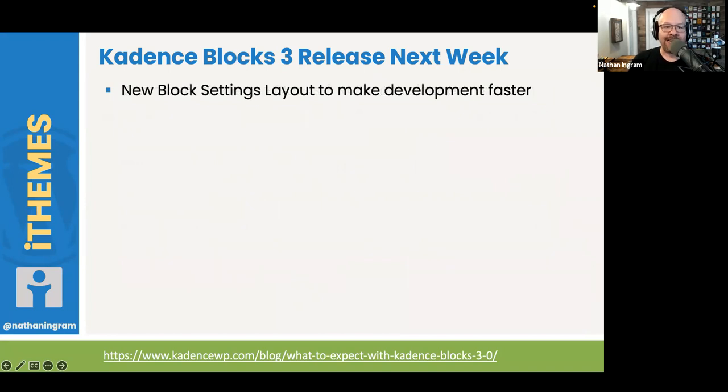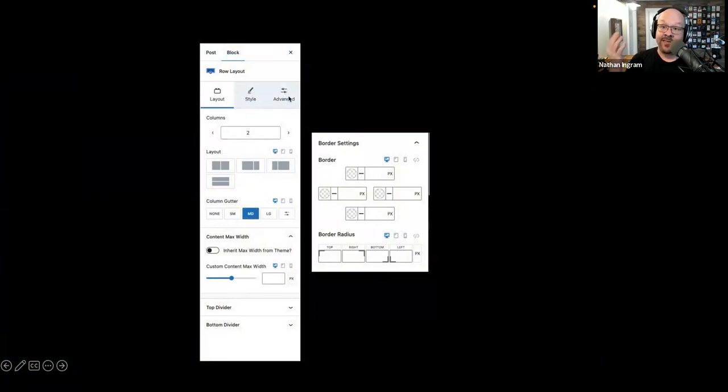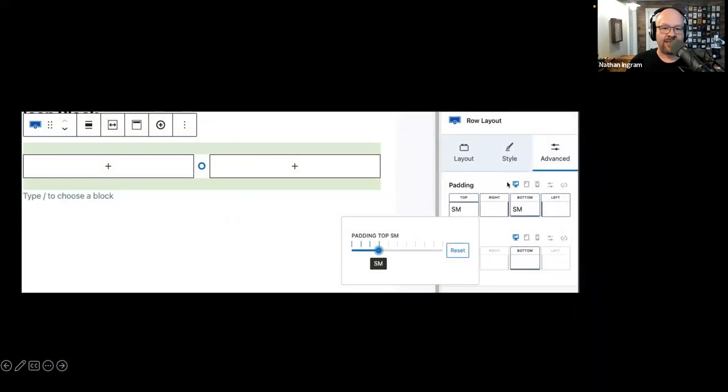A whole new block settings layout that makes development faster. This is beautiful. I mean, look at this. Beautiful tabbed interface here that's very similar to the Gutenberg tabbed interface that you saw earlier, where you can change the number of columns and how they work and the gutter and all the things. It's just a beautiful new interface. The row layouts are now going to use CSS Grid, like we mentioned, for more robust layouts. So you can see how all of this works. You can bump into your advanced settings and you get to preview the gutter and so forth between the columns.